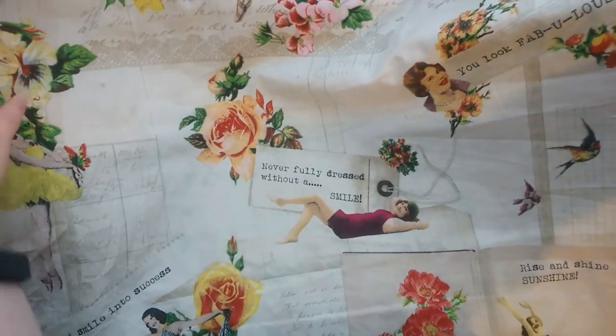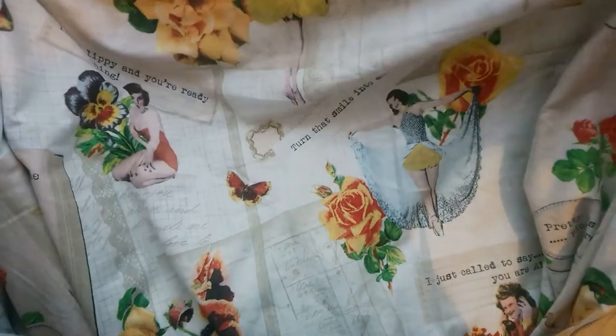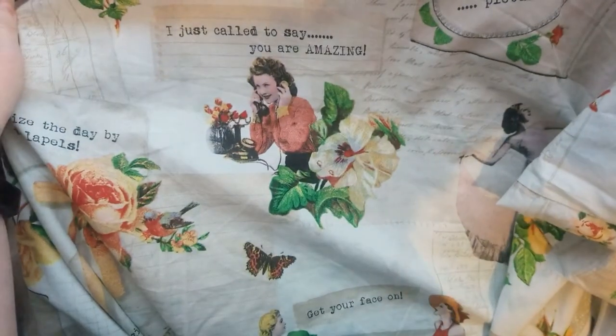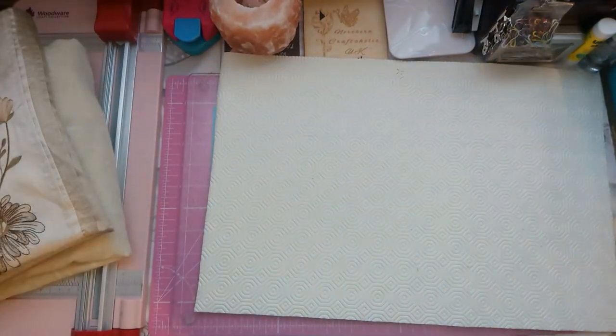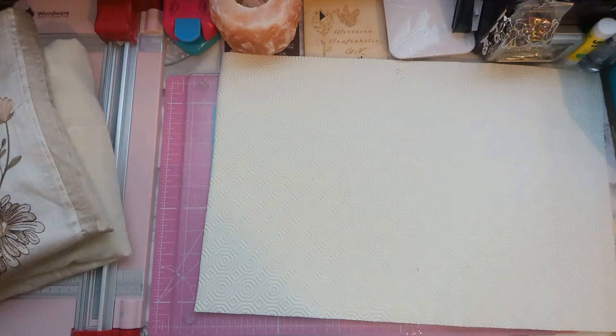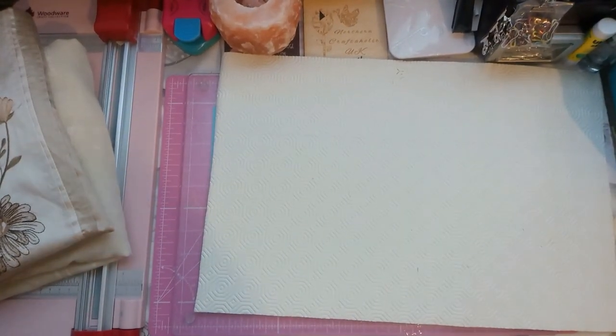Yeah, never fully dressed without a smile. All right, yeah, and then we're back to that one. Yeah, we're back to these now. I just called to say you are amazing. Yeah, that's up at the top, isn't it? But yeah, so that's that side. And like I said, this is a huge double duvet as well. So, this is where I need to fold it right now to get it in frame.